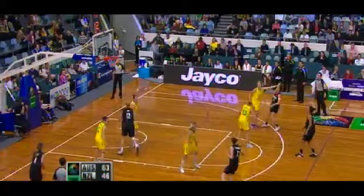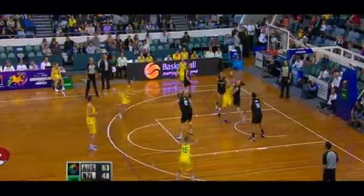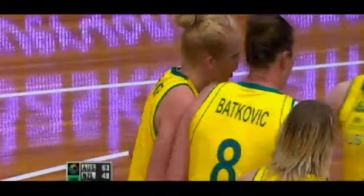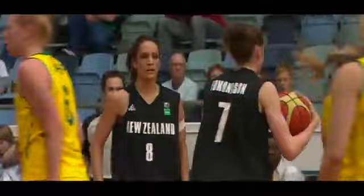Jew secures the rebound. Bibby forcing it up. Jessica Bibby played limited minutes, coming in and trying to have an impact. But we all know that she's not going to be shy when she's out on the floor. Taylor. Beautiful shot. 63 plays 48 now for the New Zealanders. Bishop under pressure, forces it up, draws the foul.